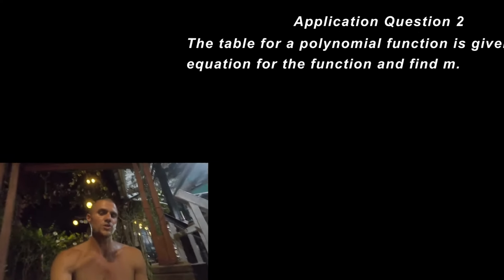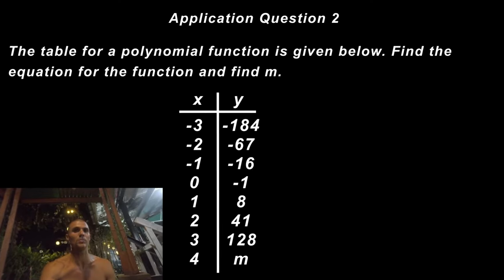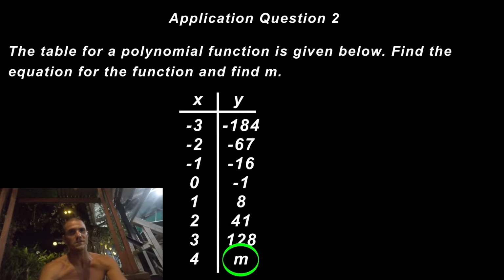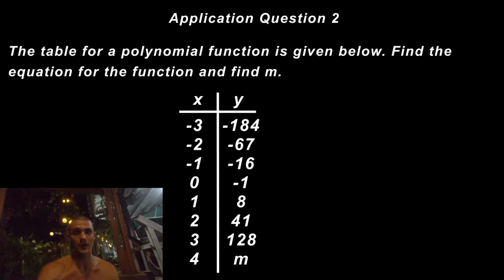Before I finish the night, let's go to the next question, application question two. In this question, we are given a table of values that represents a polynomial function, and we have to find the value of m in the table. They're asking for the y value when the x value is 4. So we first have to find the actual equation of this polynomial from this table of values.